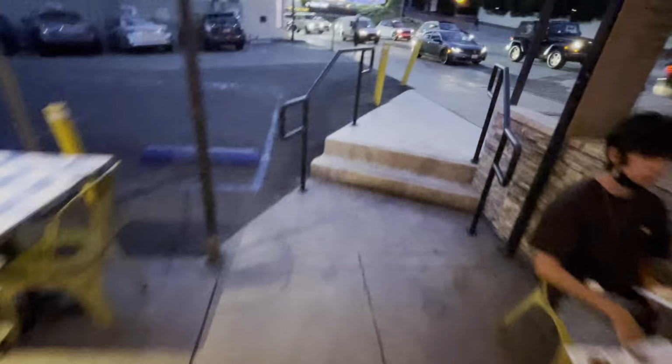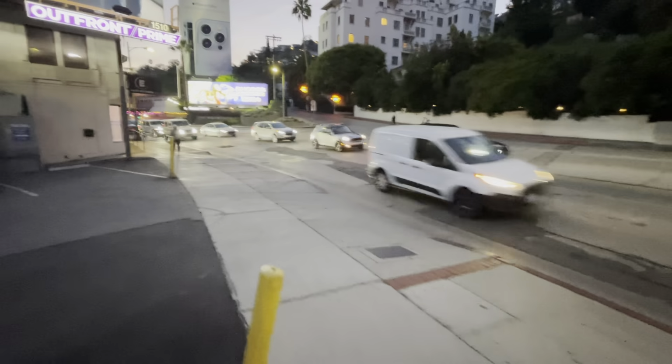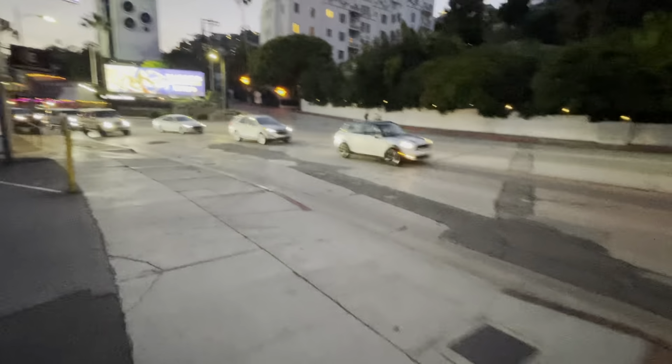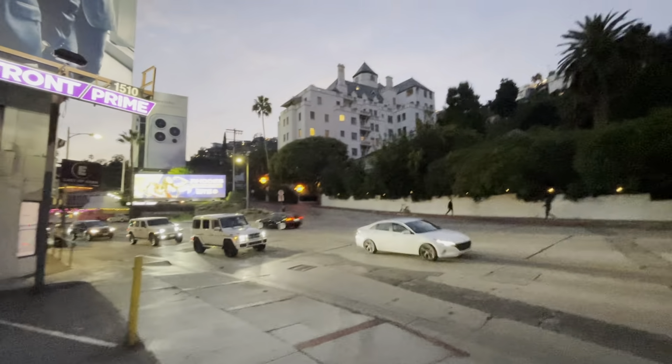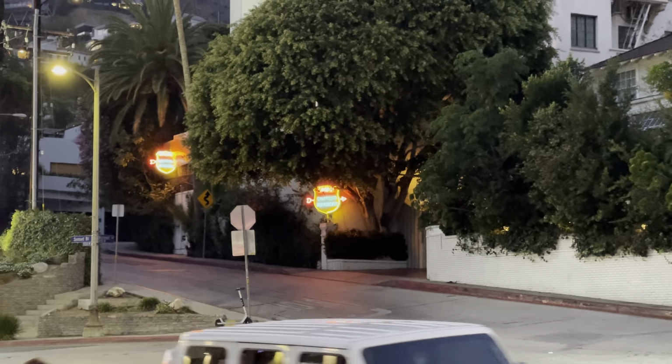Very eclectic area, and I want to come over here and show you. This is the Chateau Marriott. This is where, unfortunately, we lost... Can you see that? Chateau Marriott?